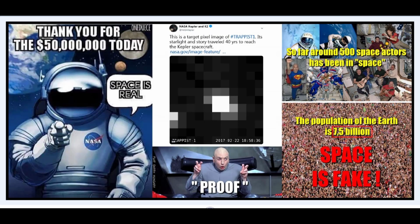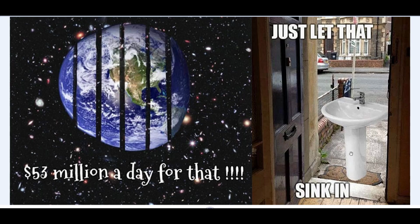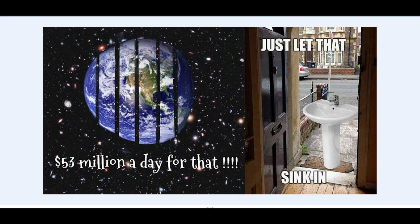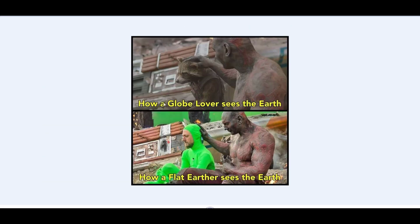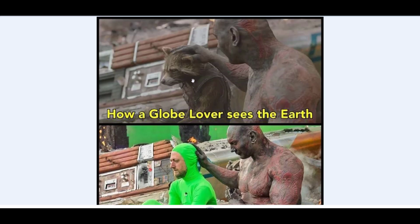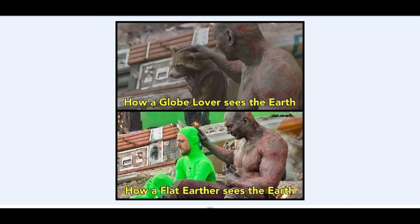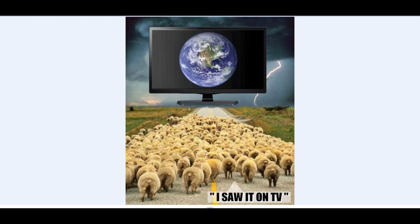Space. $53 million a day for what? For this. Just let that sink in. Like we love how a globe lover sees the Earth. How a flat earther sees the Earth. Guardians of the Galaxy. So sad, when you see the movie and then you see how the movie is made, and you see that this guy is just CGI, and you see then the actor here and it just loses all the effect and all the beauty, because it's just movie, it's just fantasy.